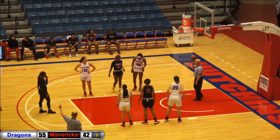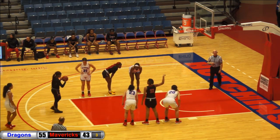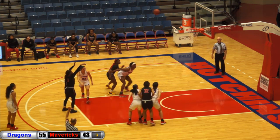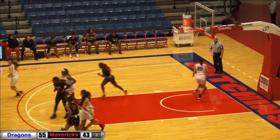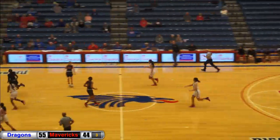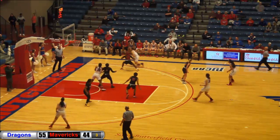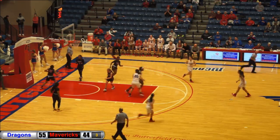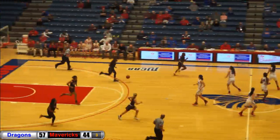Fly is having a good night. Averages right at 21.8 a game. Free throw toss. This one's good. 5:08 remaining to go. 11-point lead. This is the third period of play. Hutchinson with the lead by 3. Down low, Mickens puts it up and scores it. Got position, took advantage of it.